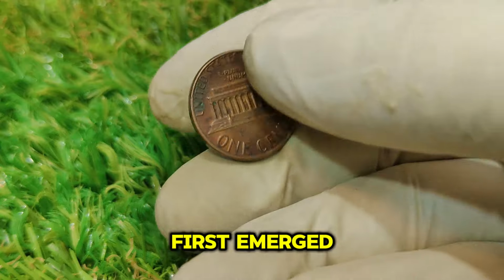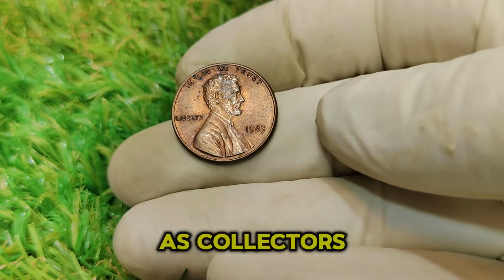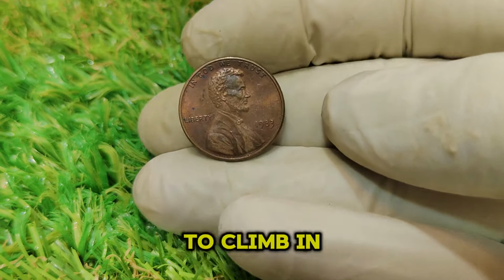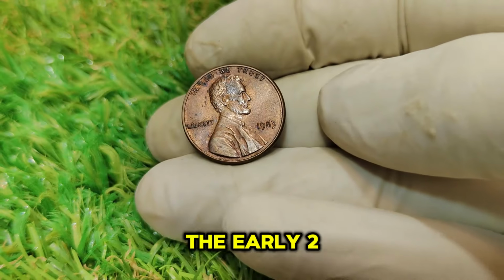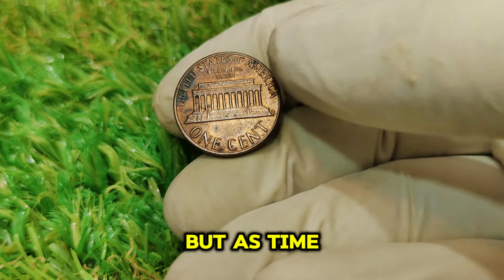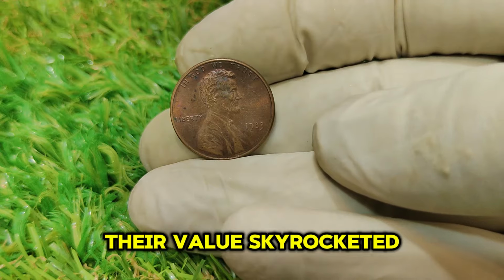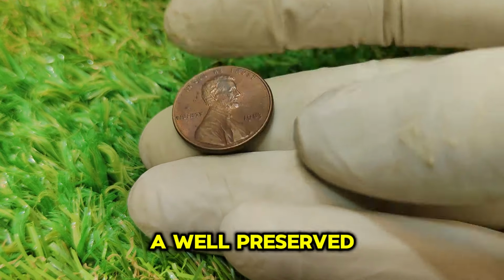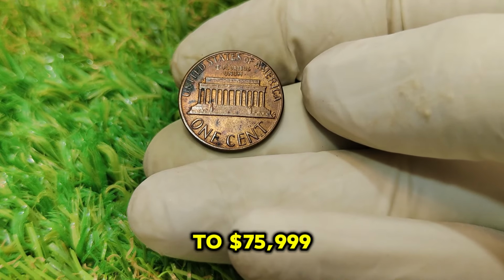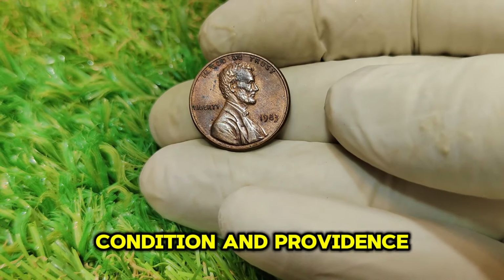When these coins first emerged, they were valued at a modest premium due to their rarity. However, as collectors realized just how rare and valuable these pennies were, the prices began to climb. In the early 2000s, 1983D copper pennies were selling for a few $1,000s. But as time went on and fewer of these coins were available on the market, their value skyrocketed. Today, an example of a well-preserved 1983D copper penny can command prices up to $75,999 or even more, depending on its condition and provenance.